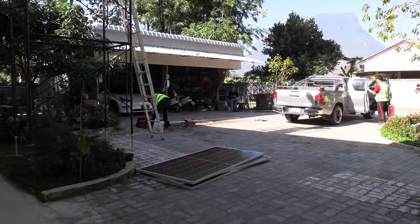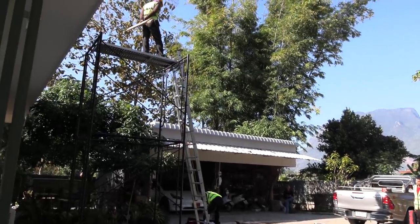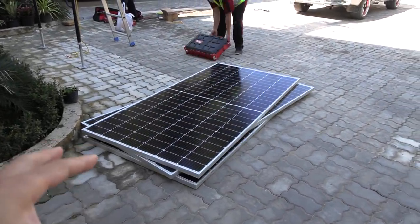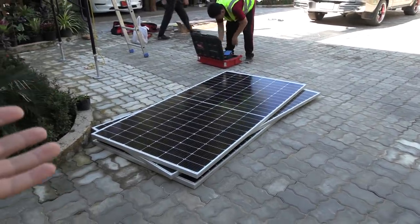But yes, from the previous episode, I mentioned that the installers are coming back. And yes, they're setting up now. So you see, we're going to add 3 more panels. It will cost me a little bit extra, but like I said, I'm a noob when it comes to PV. I found out afterwards that we should add 3 more panels. So let me try to explain now. I'm gonna sit down a little bit.